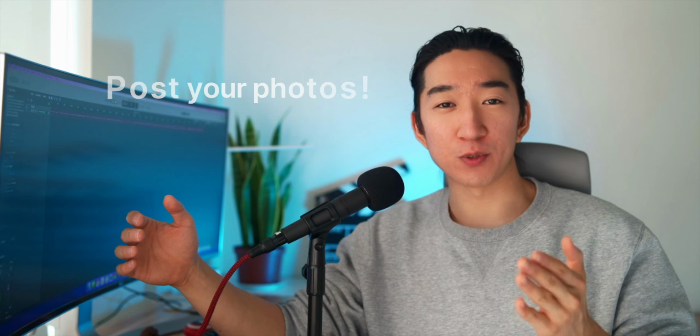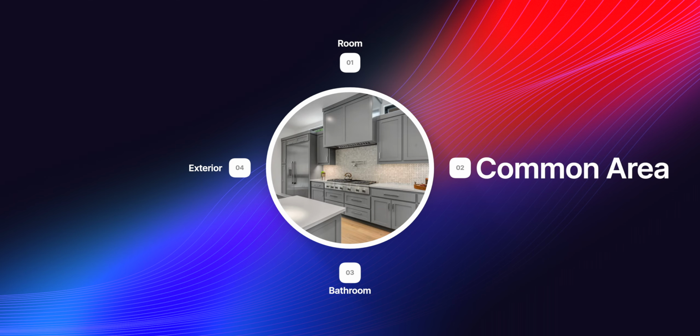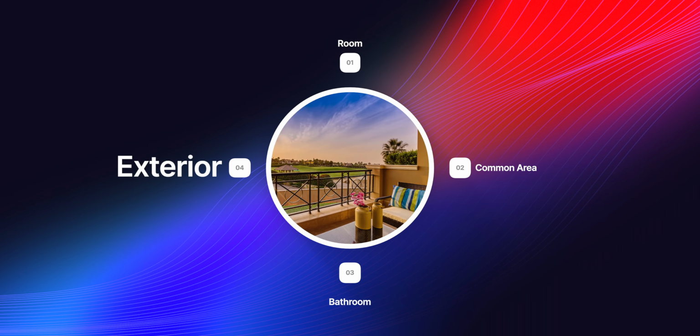You want to post the professional photos that you took, and the order of the photos should start with the room that the guests will stay in, then the common areas such as the living room and the kitchen, then the bathroom, and lastly the exterior or amenities that come with the unit. The reason for this order is because people want to know where they sleep. Wouldn't you want to know where you're going to be sleeping? Then you would think about the bathroom, the living room, and all the goodies that come with the place.